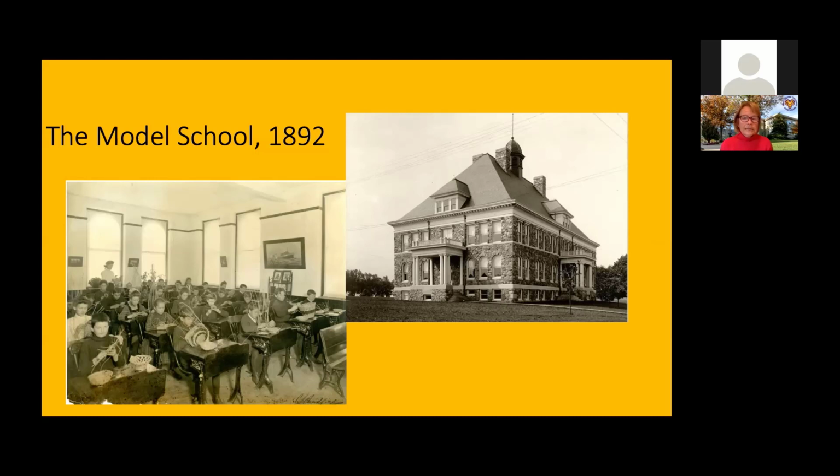So building a separate model school allowed them to expand this grade school, which served as an elementary school for local residents who lived in the borough and farmers who lived around outside of the town, and allowed them to accept more teacher training students. Before cars, the students had to do their student training on campus because they couldn't get around to local schools to do that.